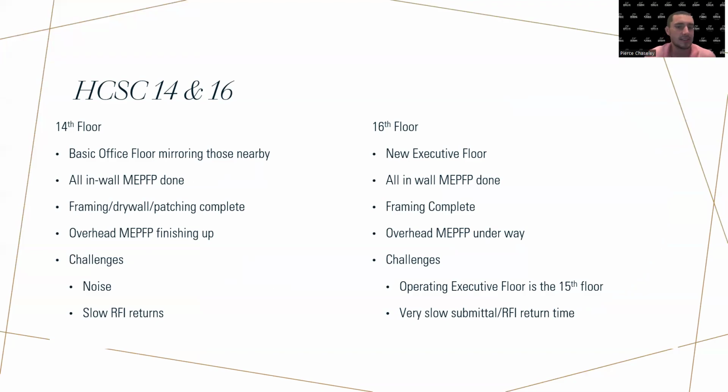Talk about the 14th and 16th floors. So about a month into my internship, that's when this project started. It was a staggered start. So we started the 14th floor first, which is just a basic office space mirroring nearby office spaces. When I left, all the in-wall MEPFP was done, drywall, framing, and patching, all complete. Overhead MEPFP was just about finished, and ceiling grid was about halfway done. And challenges on the 14th floor were just noise and then slow RFI returns.